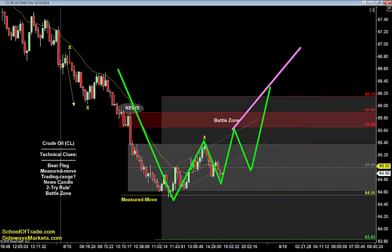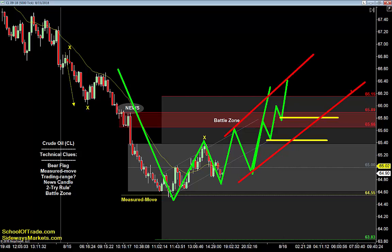A lot of times what happens is it'll go up, pull back, and you'll get these little swings too. And then it will all come together around one of those little swings. It's a little trap off that channel.